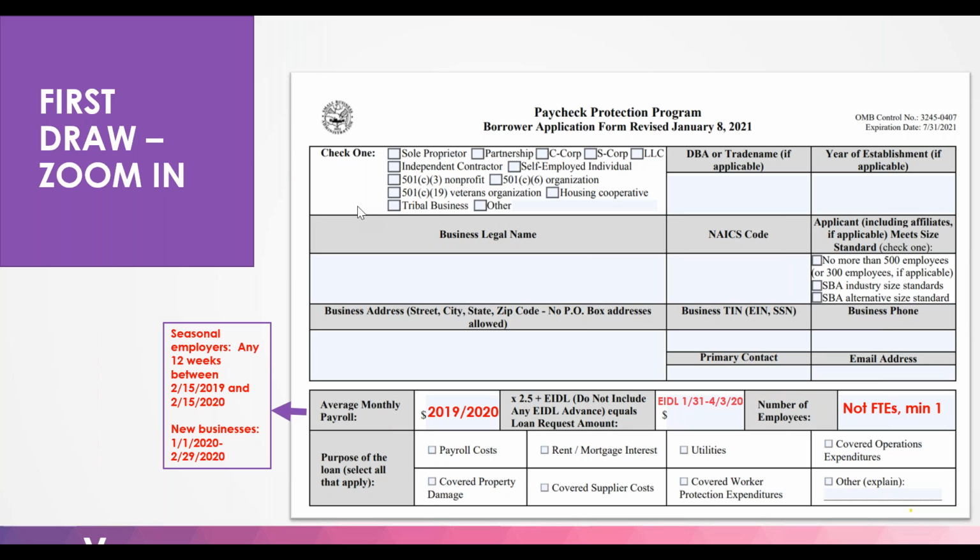And you just have some basic information: your DBA, year of establishment. If you're a sole proprietor or a self-employed individual, for year of establishment you would just put NA, and that doesn't really apply. Your NAICS code, of course, is crucial because that will determine the threshold for eligibility, and it will also, as we will see, determine for second draw loans the amount of your loan, and we'll talk about that when we get up to the second draw application. Here's where you're going to indicate if you have the 500 threshold, the 300 threshold, any other exceptions of SBA apply to you, and your address.